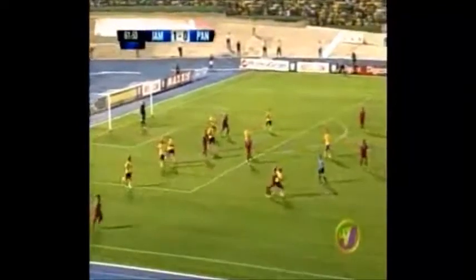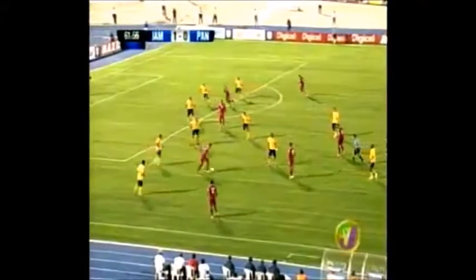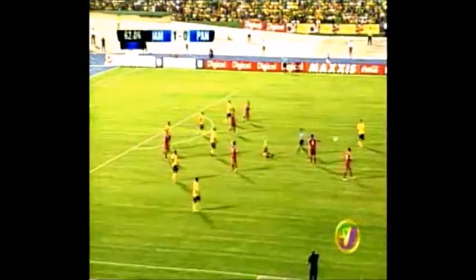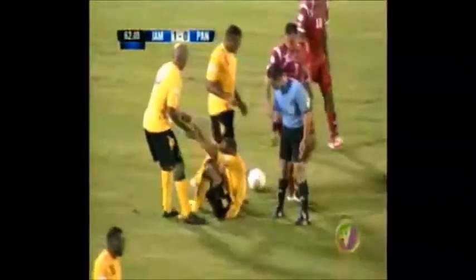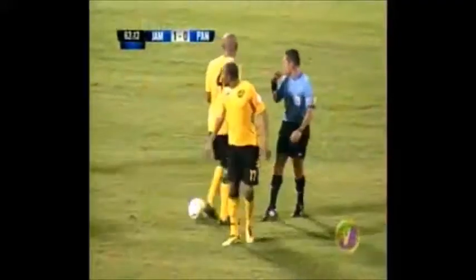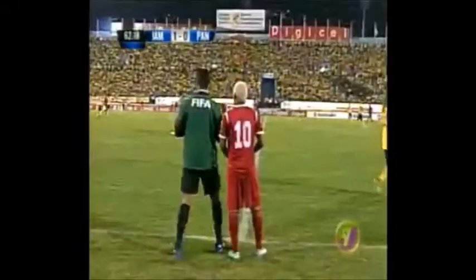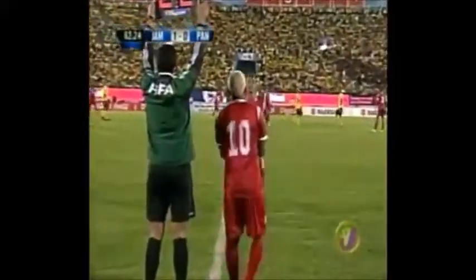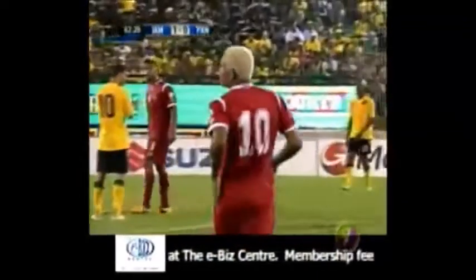Cleared by Austin. Panama get back possession. Jamaica might be getting ready to make another substitution. Rudolph Austin knocked over again. Donovan Ricketts. There's a substitution to be made now for Panama. Barahona comes in and Escobar goes out.